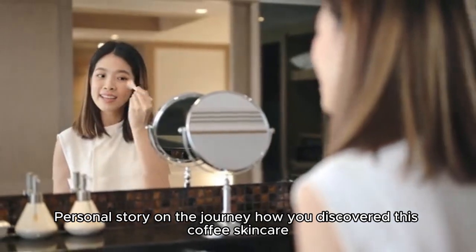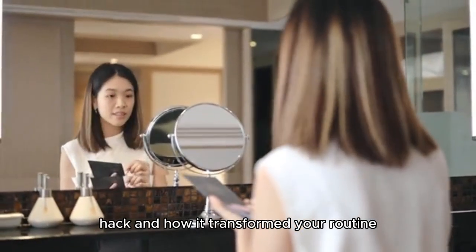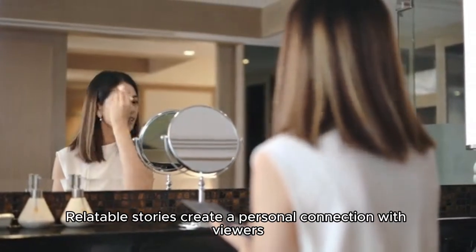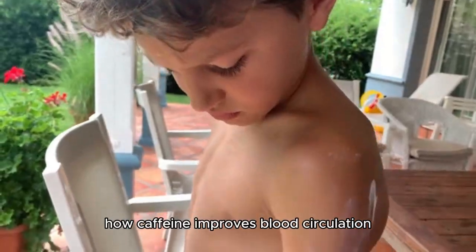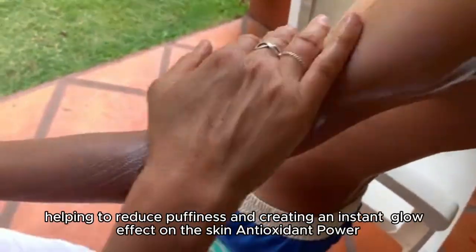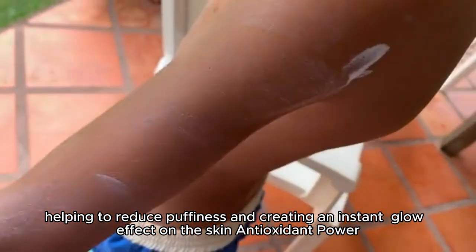Personal story on the journey of how you discovered this coffee skincare hack and how it transformed your routine. Relatable stories create a personal connection with viewers. Caffeine as a skin booster. How caffeine improves blood circulation, helping to reduce puffiness and creating an instant glow effect on the skin.